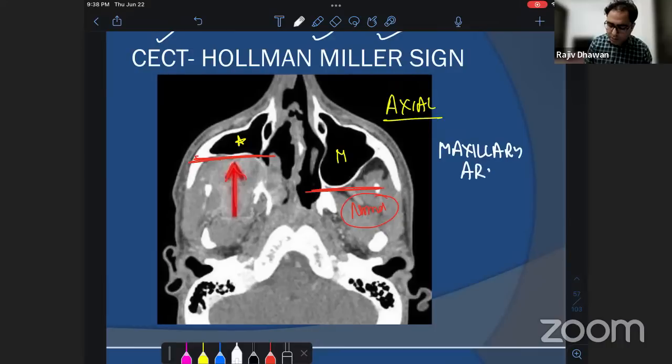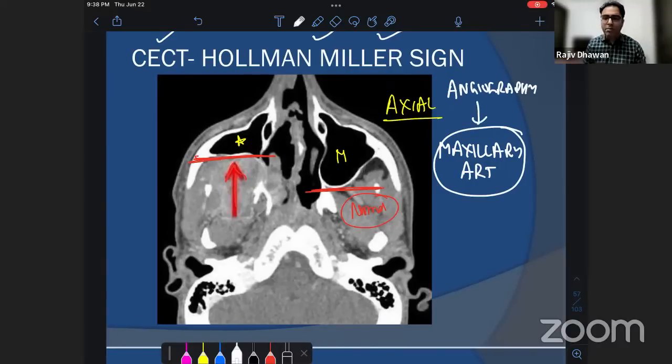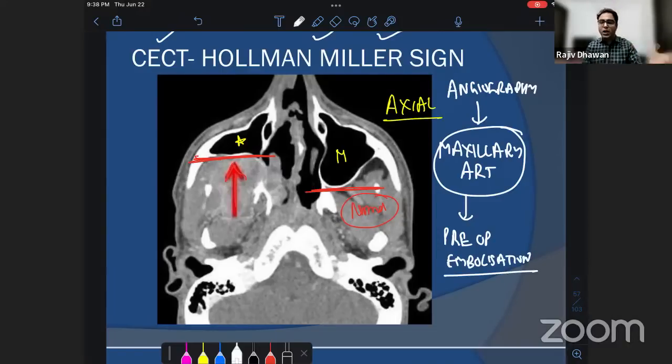So which artery is the most common blood supply of the tumor? It is the maxillary artery, and this will be shown on angiography. Angiography will show that the dominant blood flow of the tumor is the maxillary artery. And what do we do? Pre-operative embolization of this artery will help us during surgery. There will be less blood loss. And the treatment of choice of angiofibroma is surgery.